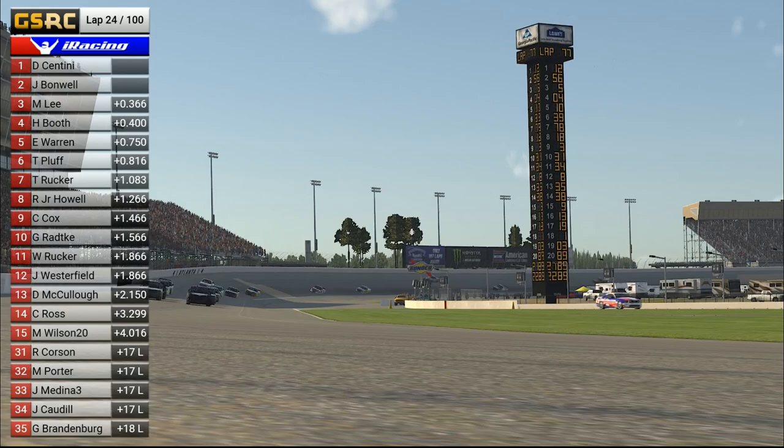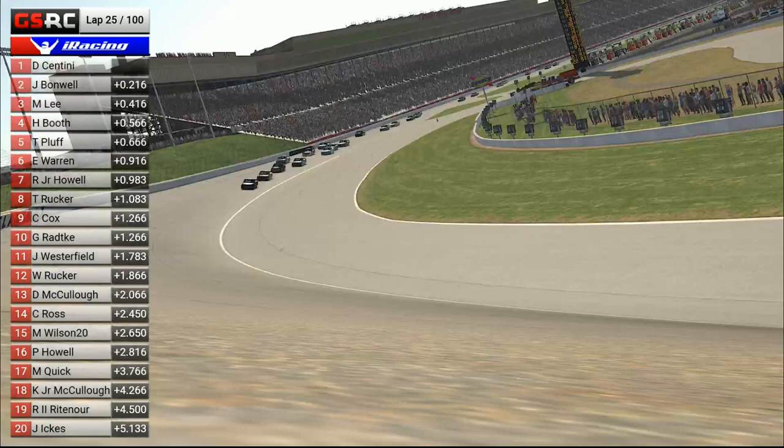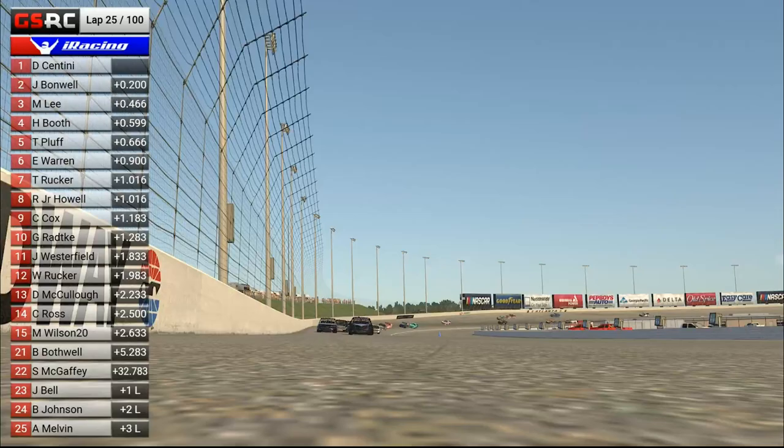All right, green flag is out. We get underway once more. Santini leading the way. Very good jump for him. Josh Bonwell back in second, slots into line immediately. In fact, pretty much single file through the top five before you finally get to people trying to sort things out. I think Rucker is holding up as Ricky Howell Jr. wants to get down to the low line.